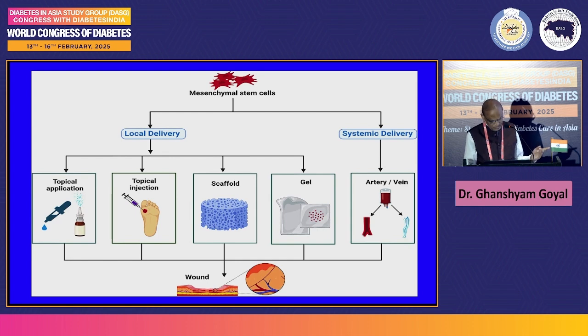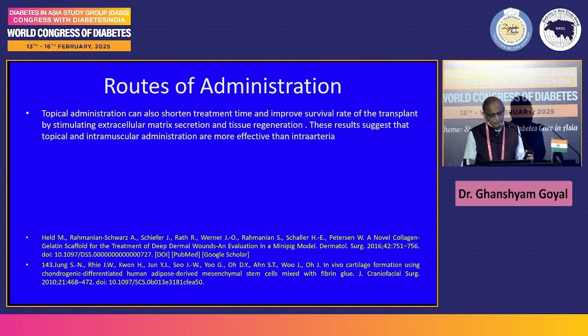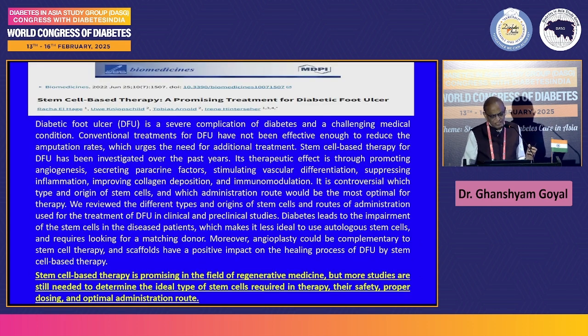So how is it a local delivery? Topical application, you see, topical injection, scaffold, gel, or artery and vein. But the most commonly used is the topical injection or scaffold gel therapy. So it's either IV or local injection or stem cell laden scaffold. Most commonly used is the local injection. Then route of administration is still not known, but IM administration with the local injection. Peri-ulcer area, around 0.75 centimeter away from the peri-ulcer area, you can inject it. So about the stem cell based therapy, promising treatment for diabetic foot ulcer.